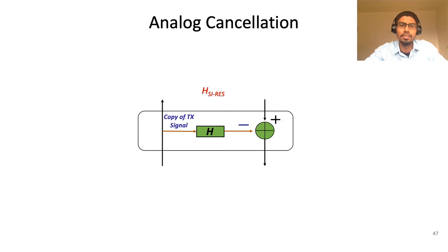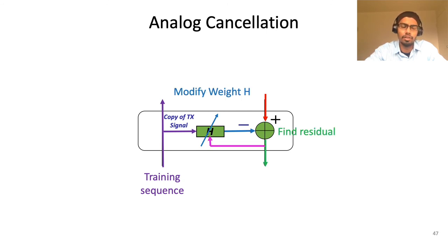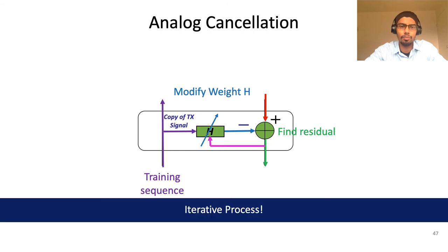The way the chip estimates the self-interference channel is in an iterative fashion, where during the training phase, we send a training sequence through the transmit chain. This training sequence is sent through an initial arbitrary canceller weight, and we then measure the residual between the actual self-interference and the estimated self-interference and feed back the result to the canceller weight block in order to modify it depending on whether the residual is high or low. A classic negative feedback system. This cycle is repeated until the optimal weight is found.